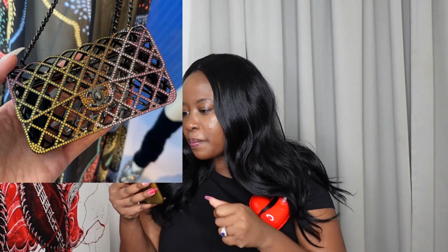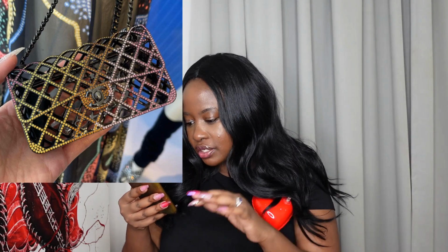There's also this really beautiful flap. It looks like, not flap, it's a flat bag, but it looks like it's made from metal with embellishments on it. It reminds me of a bag that they did a few seasons ago as well.